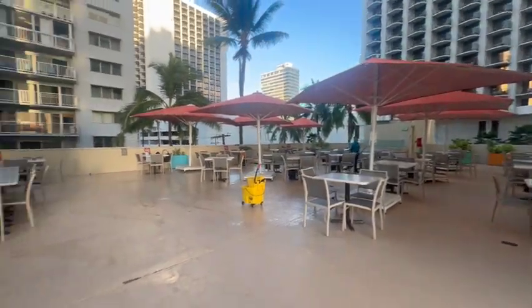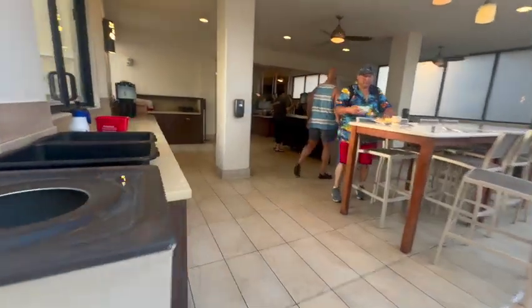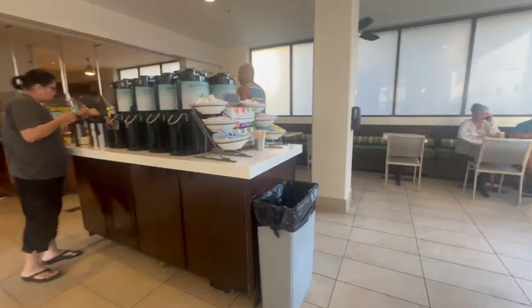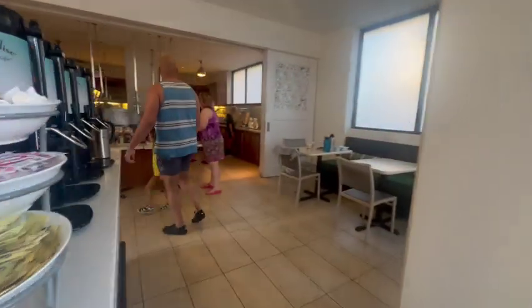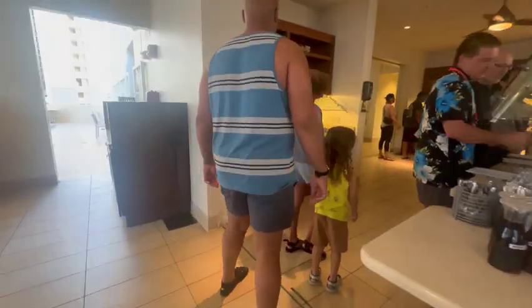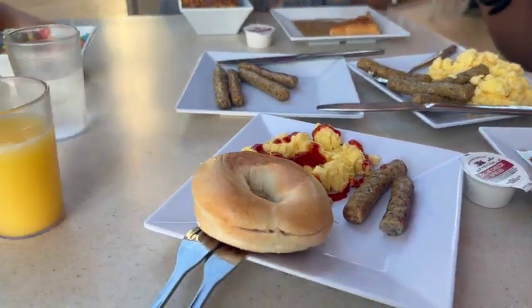So it looks like at this Hyatt they actually have the breakfast outside. Ooh, Bubba, they probably have pancakes. Good morning. So we are just down to breakfast right now before we go out exploring for the day. This is our first full day here on Oahu, and we're super excited.